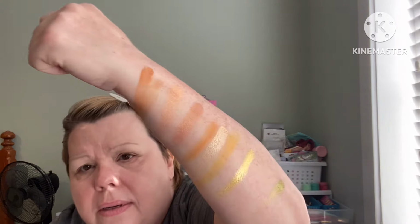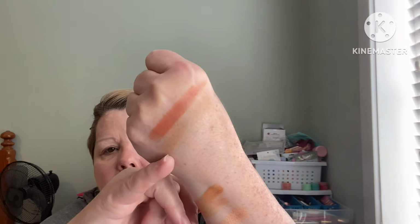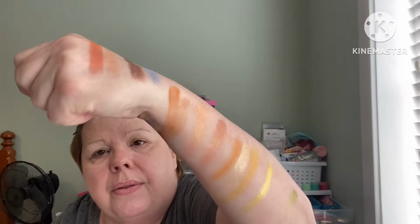Then let's do the third row. I may have to do it on the top of my hand because I didn't leave too much space. All right, let's do this last row. We've got the Grotto, which is pretty, like that. We have Semifredo, right here. We have Vespa, which is a darker brown, which is really pretty. And then we have a blue, which is the Festa, which is a matte blue. So this is what we got going on. So yeah, very pretty palette.